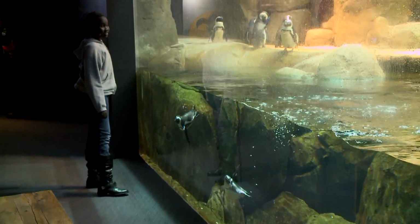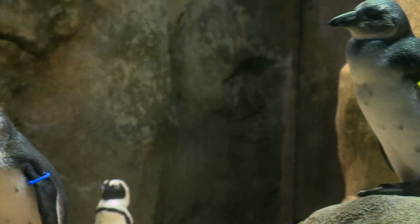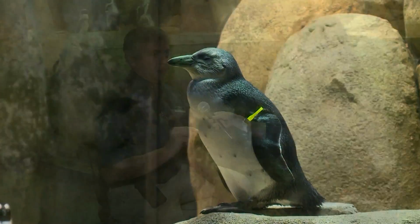Well, we have 18 penguins, and now the 2 babies, another baby in the back that recently hatched, another baby that is pipping as we speak, and then some more eggs.